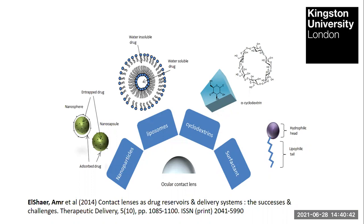And then they can improve the stability of these drug molecules, and at the same time they can elongate the drug release. So it was explored as well, and then alpha, beta or gamma cyclodextrins can be used to hold a drug in there, and then incorporate your drug inside the contact lens.